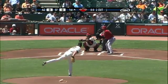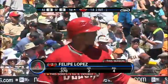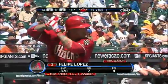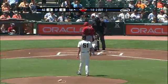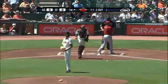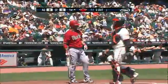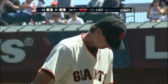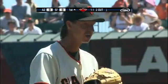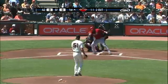And here's Felipe Lopez. And Lopez takes outside for a ball. Lopez red hot. He's been the one guy that's been pretty consistent since the start of the year for the D-backs. Fouls this one off the backstop. 1 ball and 1 strike. Lopez in the series is 3 for 8. Lopez led off on Friday and hit 3rd yesterday. So Bob Melvin moving that lineup around just like Bruce Bochy. Swing and a miss, 1-2.